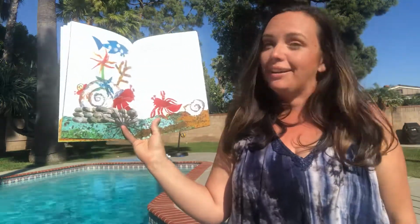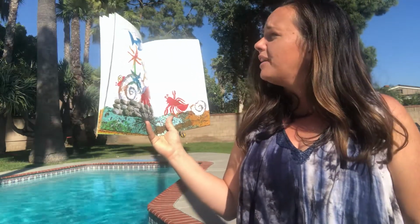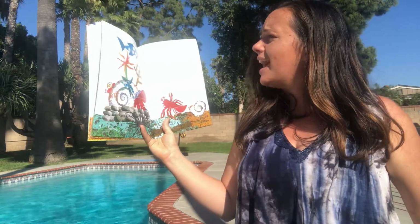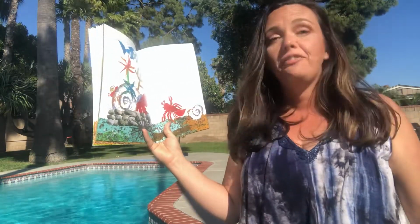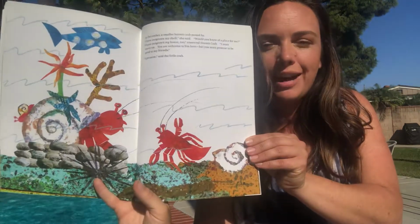In December, a smaller Hermit Crab passed by. "I have outgrown my shell," she said. "Would you know of a place for me?" "I have outgrown my house too," answered Hermit Crab. "I must move on. You are welcome to live here, but you must promise to be good to my friends." "I promise," said the little Hermit Crab.